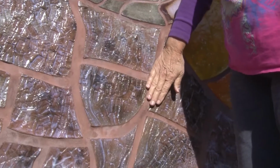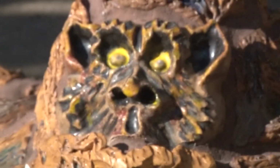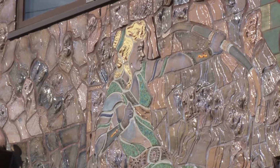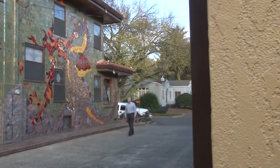For more than 30 years, dragons, tigers, and hordes of mythical creatures have accumulated on the side of Carolyn Belmore's Curtis Park home. We moved in on a shoestring. The canvas to this masterpiece is a result of a failed construction project, poorly installed stucco. They didn't do a good job and it peeled.